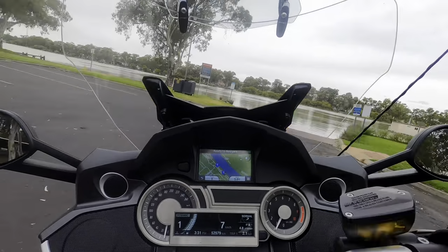but it is just a pleasure to sit on the bike and listen to that sweet, sweet note of the six-cylinder. It just sounds so nice. You could listen to it all day.